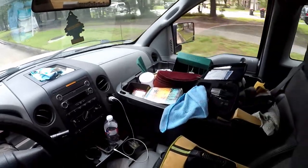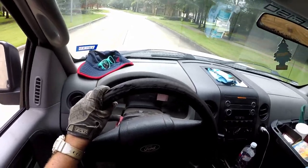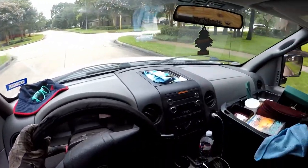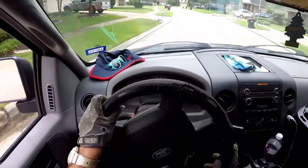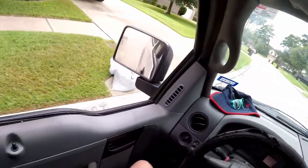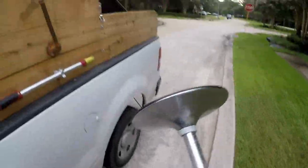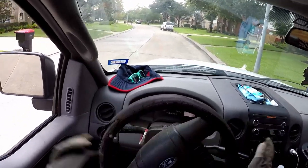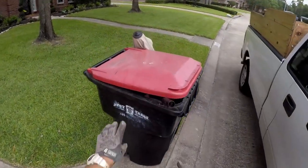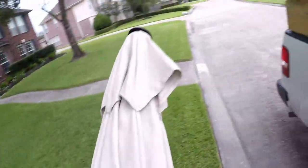Starting to get some dribbles on my windshield, y'all. Ooh, I think I see something over there. That's one of those little cuppy chairs, man. Take a cuppy chair. There goes an umbrella, y'all. Let's get it. Ooh, I think that may be aluminum too.